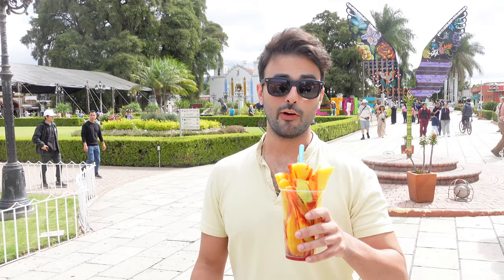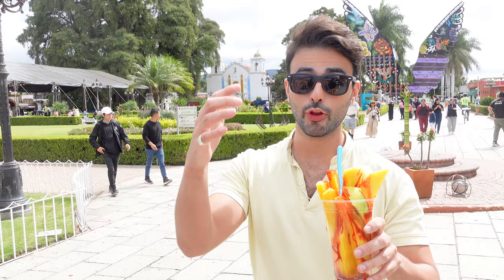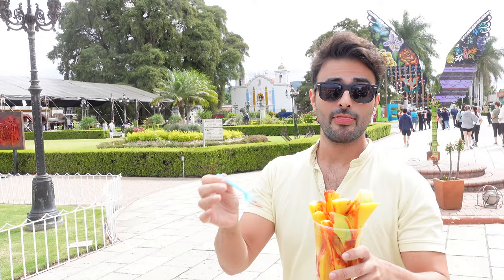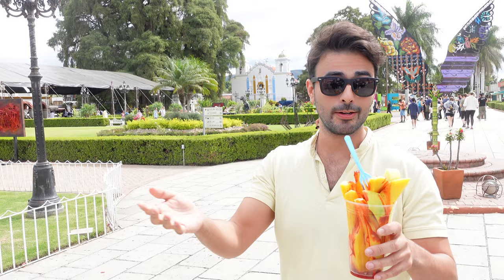What's up, y'all? So I just got some mango con todo. I got everything on it: the chamoy, the salt, the tajin. Not to be confused with tahini. Anyways, it's really common in Mexico for any big square or anything that they always have fruit vendors, so you can just get fruit. And obviously it's completely vegan, so you've always got that option around and get that vitamin C.